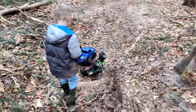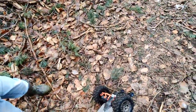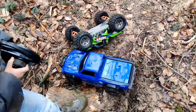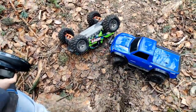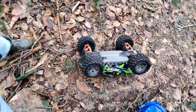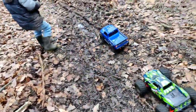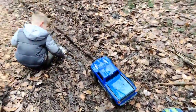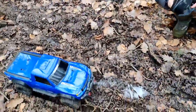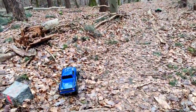I'll hug you. I don't know. Mine kind of sits at a weird angle when it's on its roof. Yeah, I need to get a winch for you. Alright, alright. Thanks anyway. Yeah, you're gonna crunch through it. I'm gonna try to crunch it with this crack in the car. Wow, that's a good jump.